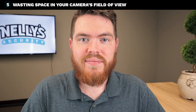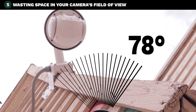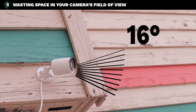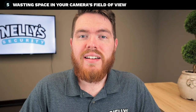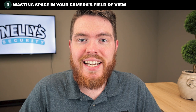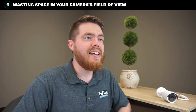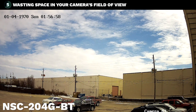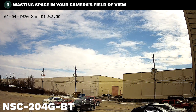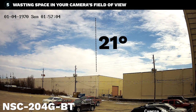And here's why. While this camera has a whopping 78-degree horizontal field of view, it only has a vertical field of view of 42 degrees. That's pretty narrow to begin with. So right away, I have a very limited amount of vertical space that I can use for my surveillance. But in this case, since about half the picture from this camera consists of the sky, I'm actually only using 21 degrees of the view field available to me. The other 21 degrees is just wasted space.